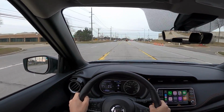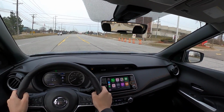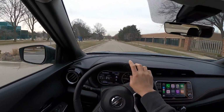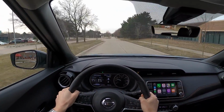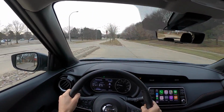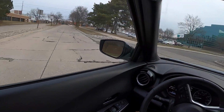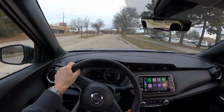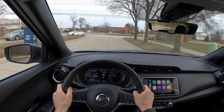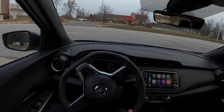It has a little bit of a fun to drive factor, which is nice. And if you don't mind the looks, it's kind of a funky little thing. Definitely, I don't think it has the cool factor of the Nissan Juke. But it still has that nimbleness and lightweight agility.